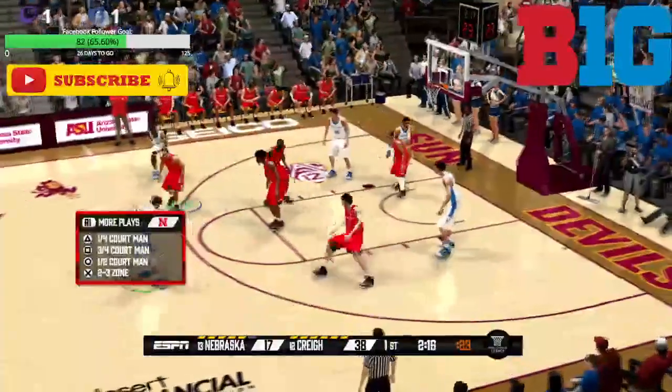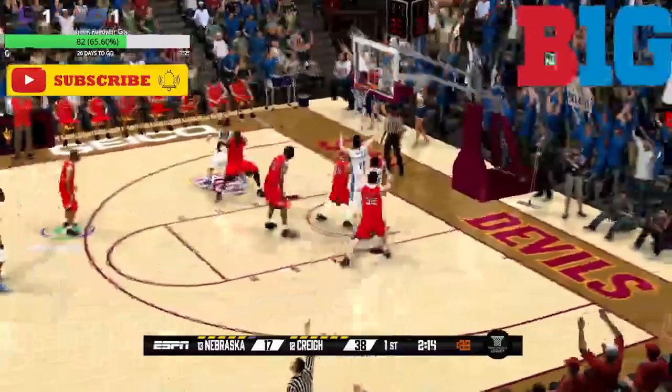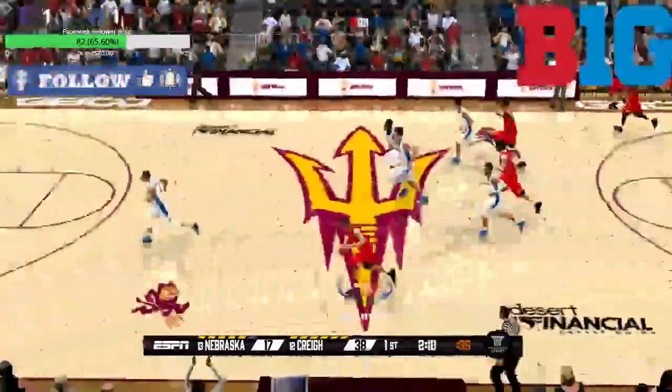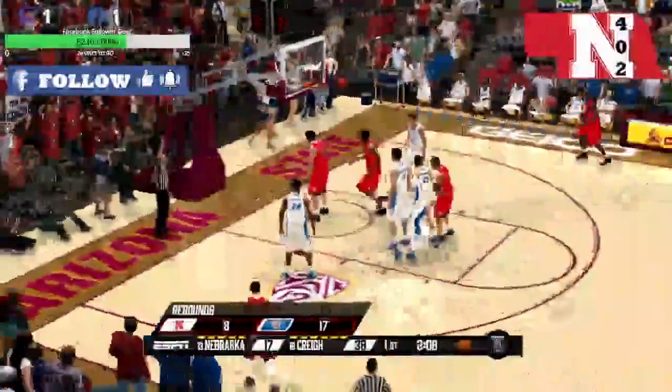They work it around the perimeter. He bombs from outside. Missed it. Swatted from behind. Never saw him coming, Brad. Now looking to attack. Too much. That's a foul. Finally, we get to the free throw line.